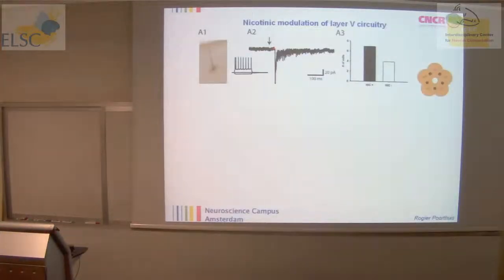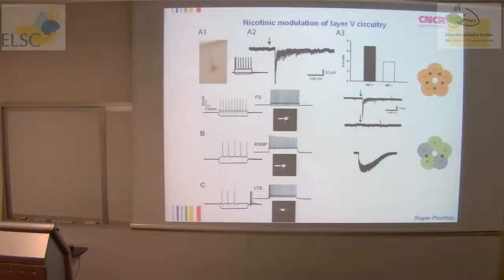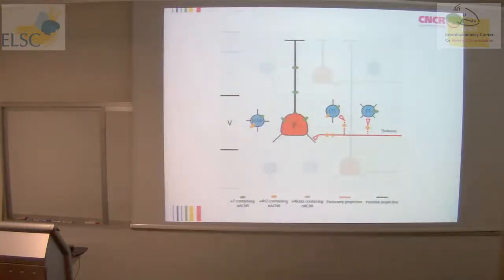Layer 5 neurons are different because they express this fast type of nicotinic receptor. About half of the cells, or a little bit more than half of the cells, express these currents. Interneurons, again, we probe different types of interneurons. Fast spiking cells in half of the cases show these fast currents also, alpha-7, and the regular spiking non-pyramidal and the low threshold spikers, they both show slow inward currents, and the LTS cells show a combination of the two, so a fast inward current followed by the slow inward current. So in layer 5, we get a different picture.